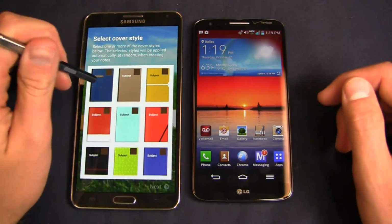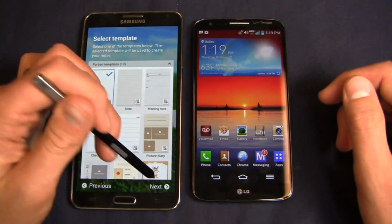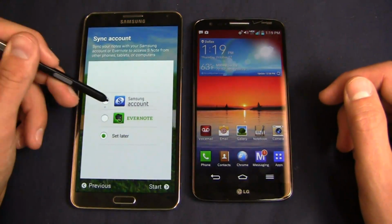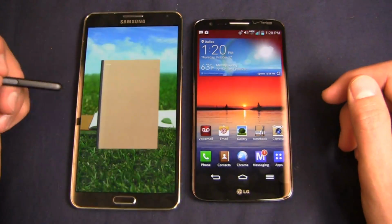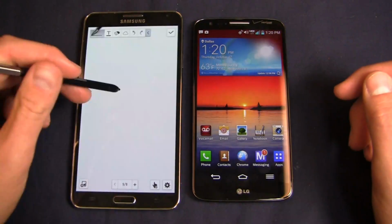Start. You know what, select the cover style. I'm going to go ahead and say that cover, actually, both those covers. We'll choose blank. And so I've got some templates I can start from here. I'll go ahead and set that later. You can sync up these notes via Samsung account or via Evernote if you want to. But I'll go ahead and start it up right now, and you can see what this is going to look like. So I'm in the editing option, so let's just draw something.